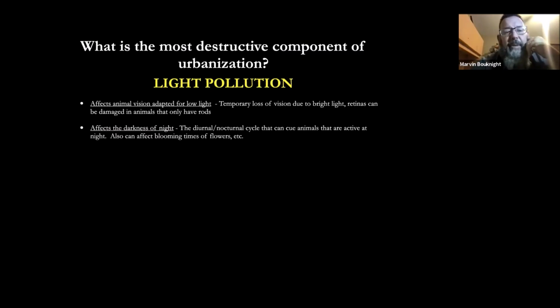Hey, have you ever thought about how the darkness of night can also affect the blooming times of certain flowers? Some flowers are triggered to bloom at night in a lack of light and actually attract moths to pollinate them, okay? We turn on the lights and stuff like that, and guess what, guys? A lot of these things don't happen. The light actually changes physiologically the operation of a lot of our wildlife, our flora, and our fauna.